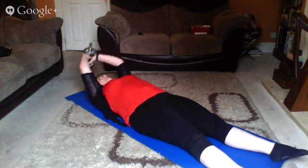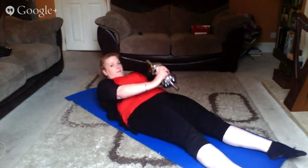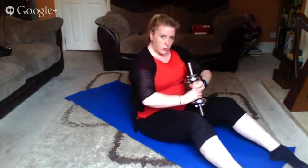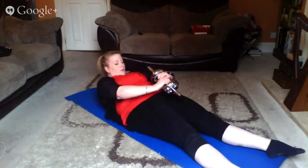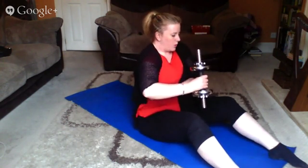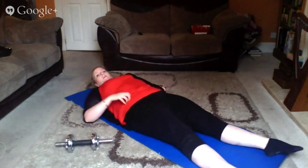Feel the judder. C-shape with the spine. Down, down, down, down, down, down. Slowly, slowly, slowly. C-shape with the spine. So the secret is the coming down. We want to feel it. After this week, I'm feeling it. Two more for me. Last one. Big stretch here.